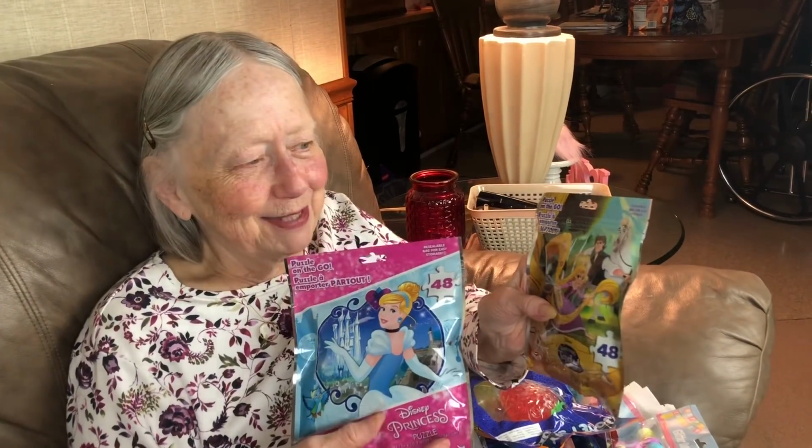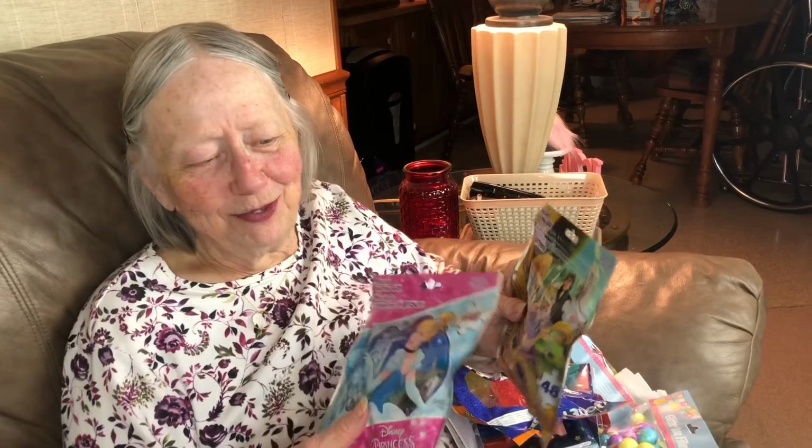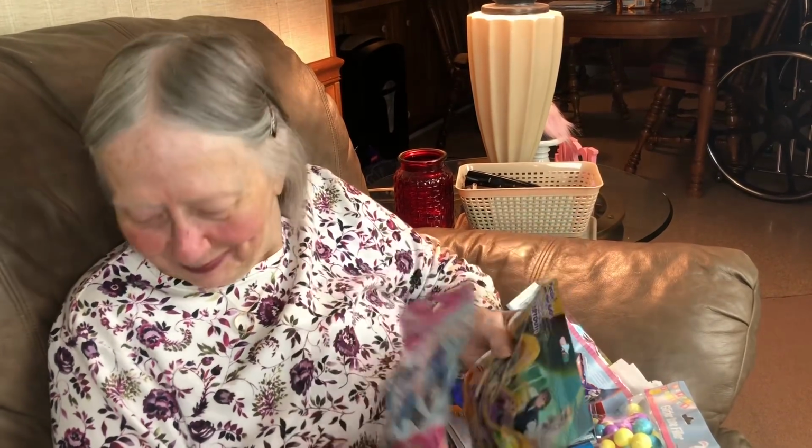And I'm a puzzle person, but I usually like puzzles that aren't too extreme. These are cute. I've always loved the movie Tangled and Snow White, and Cinderella. And I'd like to see if I couldn't get me one, just something to fiddle around with.